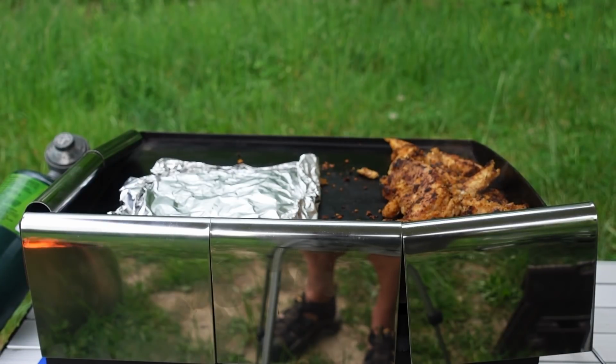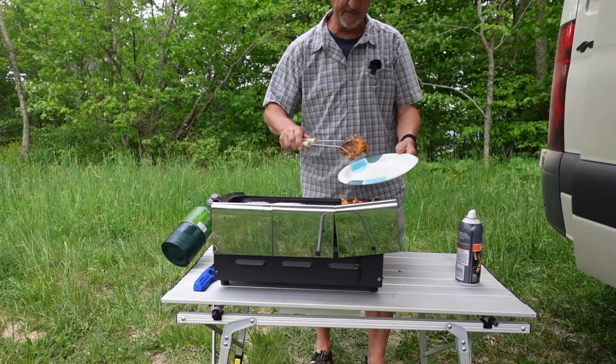So we moved the chicken over to the cool side of the griddle, just like we did last night with the vegetables. We put the tortillas down just so they can get a little warm and pliable. Let's take the chicken off.